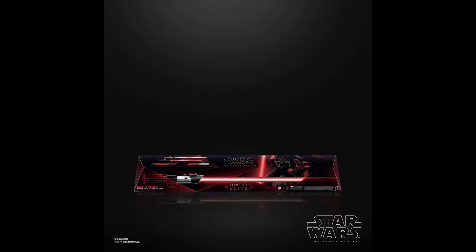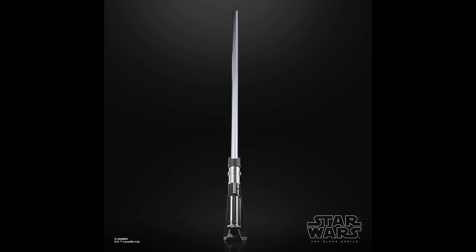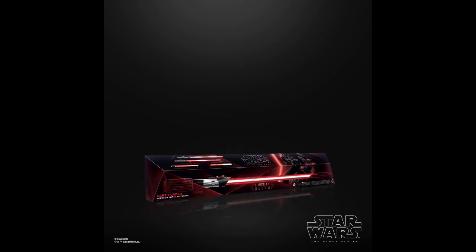First up, it's the lightsaber. Star Wars The Black Series Darth Vader Force Effects Elite Lightsaber. 14 years and up, approximate retail $278.99, available fall of 2022. So pretty soon. Feel the power of the dark side and wield an iconic weapon.